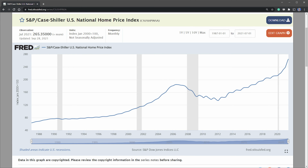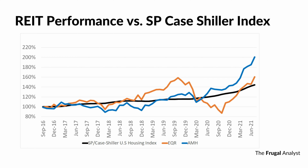Next, let's talk about returns. Will investing in REITs give the same return as buying a home? To check, I compared the REIT stock price to the S&P Case-Shiller Home Price Index. This is the index that a lot of economists use to measure the price of housing across the US. Looking at the last 5 years, I indexed AMH and EQR stock prices with dividends reinvested to see how much they appreciate compared to the Case-Shiller Housing Index.